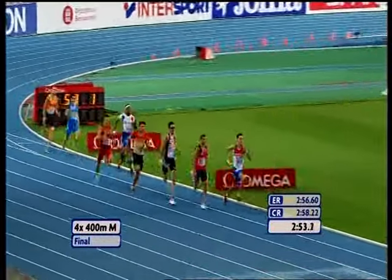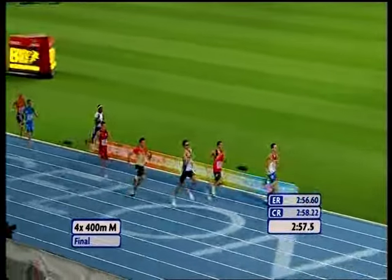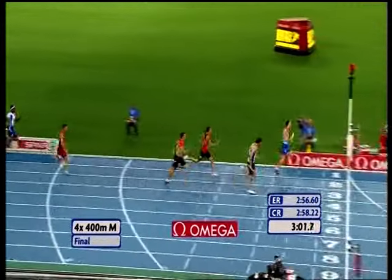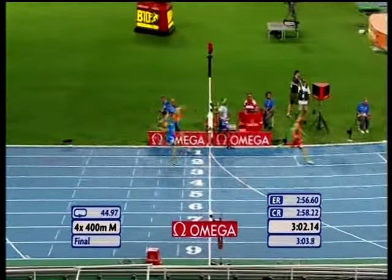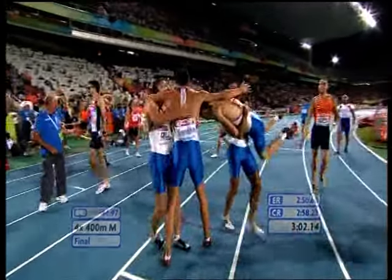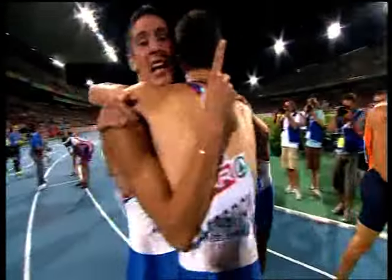Russia still in the lead, but here comes Martyn Rooney. Borlée's maybe spent, but he's looking strong. Krasnov, look at him. This is the young Russian who's the danger. Rooney's still coming. Can he get there? Russia take gold. Great Britain silver. Belgium the bronze.